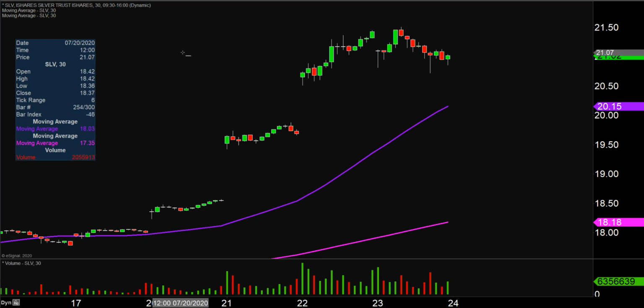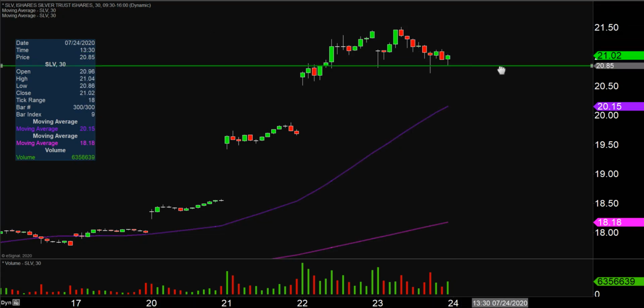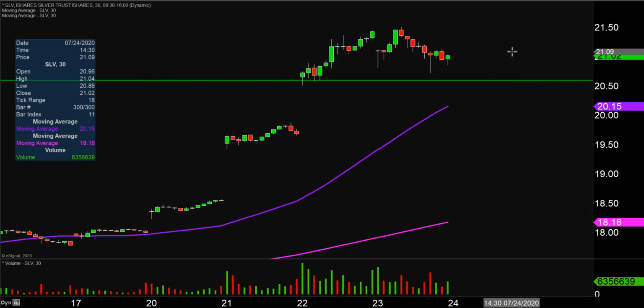So the first level of support is what I would call the ideal level. I'm going to say, Clay, what would make this chart look the absolute strongest going forward? And that would be if the price could stay up above $20.60. Now, don't get me wrong, if the price falls below that level, I'm not saying the entire chart's destroyed or ruined or anything like that. But yeah, if the price could manage to stay up above that area, that would be a great sign of power moving forward.